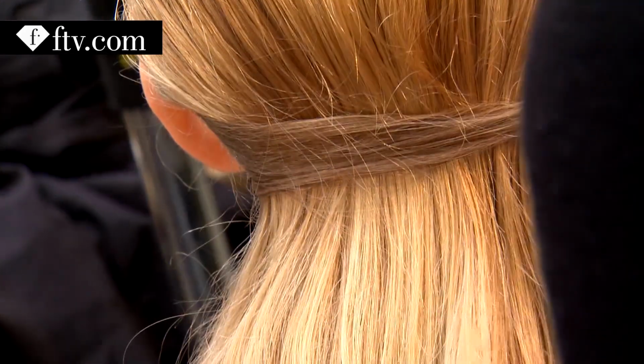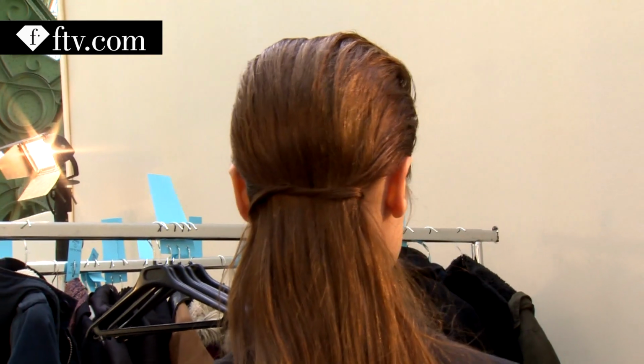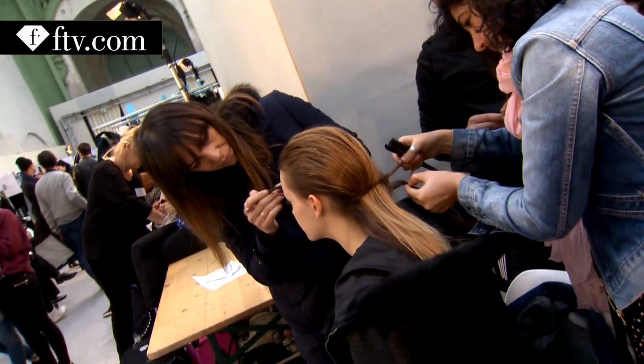The back is very, very natural, and then we create a barrette in the back with the hair of the model. I like this on the back, it's really nice.